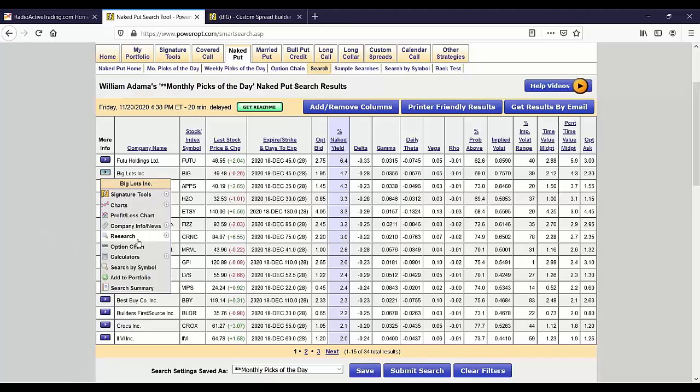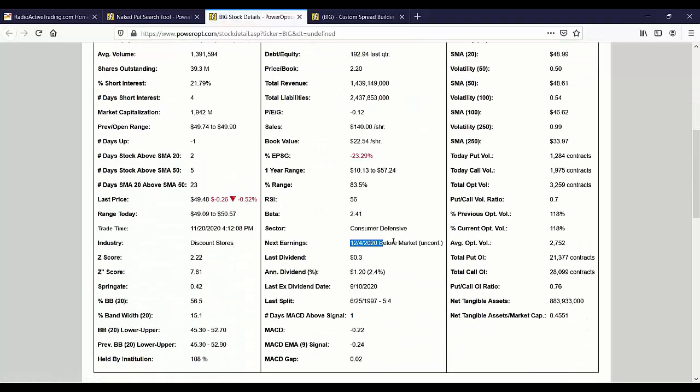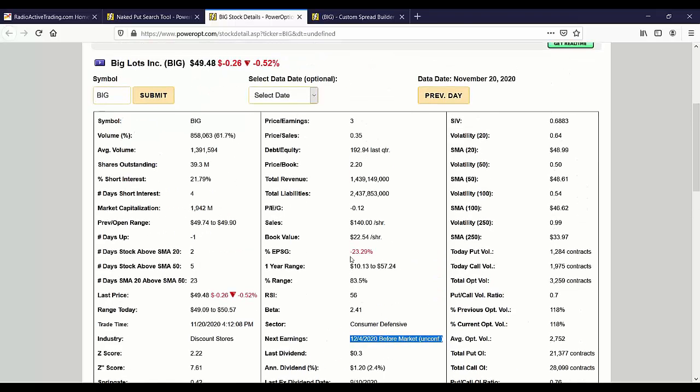And why is that? Well, because in the original screen, I didn't select to avoid stocks that have an earnings between now and expiration. And although it hasn't been confirmed yet, what we're looking at here is that in this case, this position, we're expecting earnings on December 4th. So I don't know what Big Lots has done with its earnings. I know it has a negative earnings per share growth. That's the other reason why it didn't come up on the new filters I used.